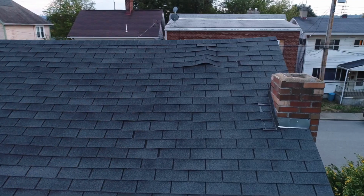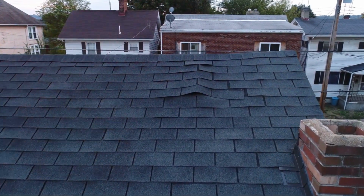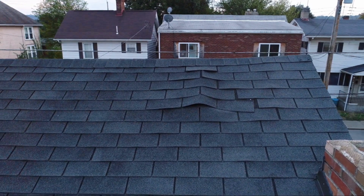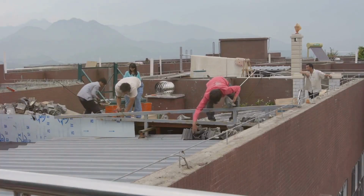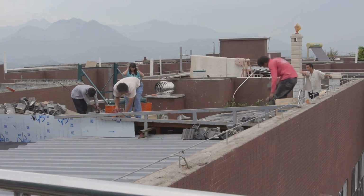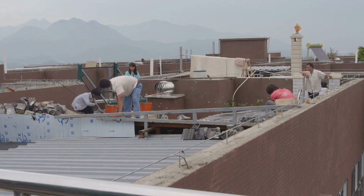The process begins with a thorough roof inspection, where a professional assesses the current state of your roof, checking for wear and tear, leaks, and structural issues. Then comes the selection of materials, which can range from asphalt shingles to metal roofing or even tiles. Once the old roofing is safely removed, it's time to lay down the underlayment and water barriers, forming the first line of defense against the elements.